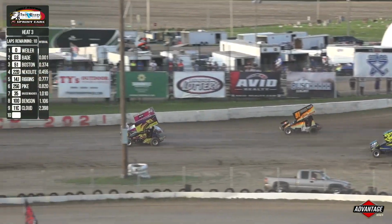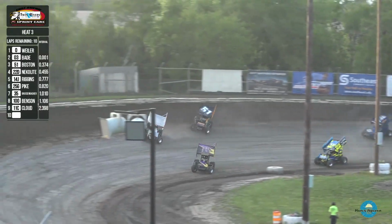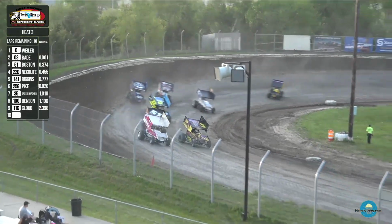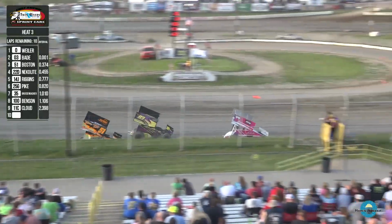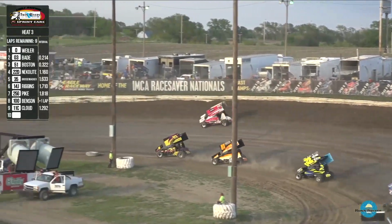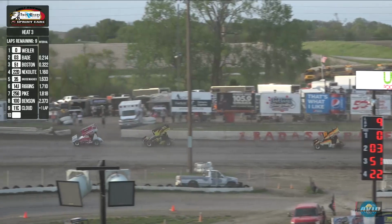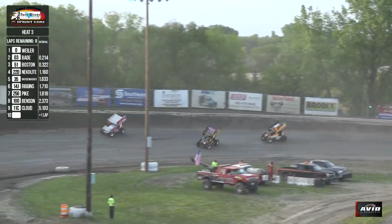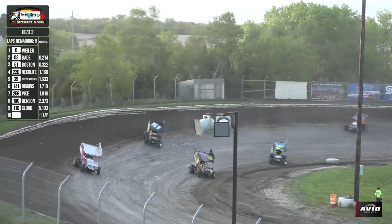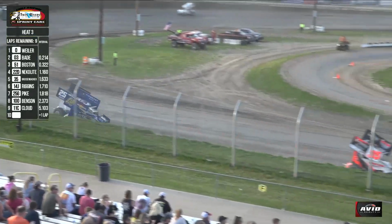Bade with the advantage on the low side, but Weiler has a strong run on the outside. Give the lead to Chase Weiler down the front straightaway. The boss, Mike Boston, hot on the heels of the 03 of Shaylee Bade. Bade not giving up. Gonna have a strong battle down the back straightaway, but Weiler's gonna hang on to that lead for the time being. Weiler, Bade, Boston, Nikolai.